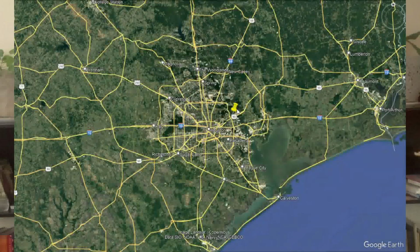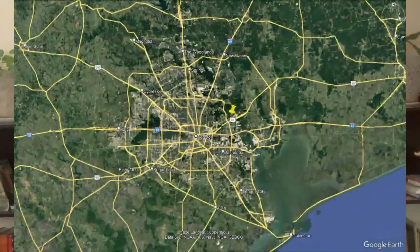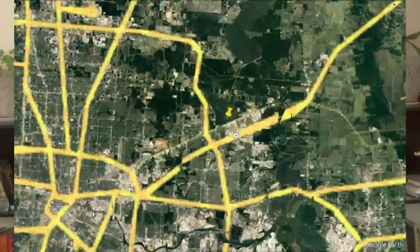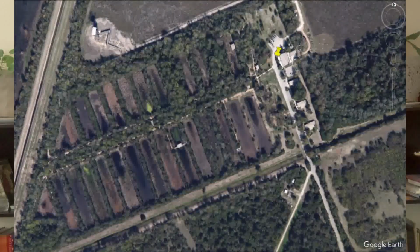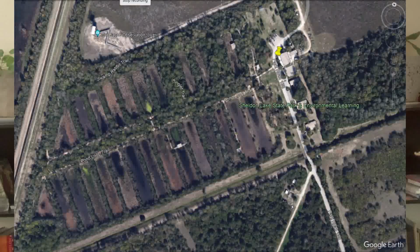Sheldon Lake State Park is located on the upper northeast side of Houston. It has a variety of hiking trails located there. It is day use only. There's no camping, and it is no fees. So unlike a lot of the other state parks in Texas where you have to pay entry fees, that is not the case at Sheldon Lake State Park, which is great for those who need a low-cost option of something to do.